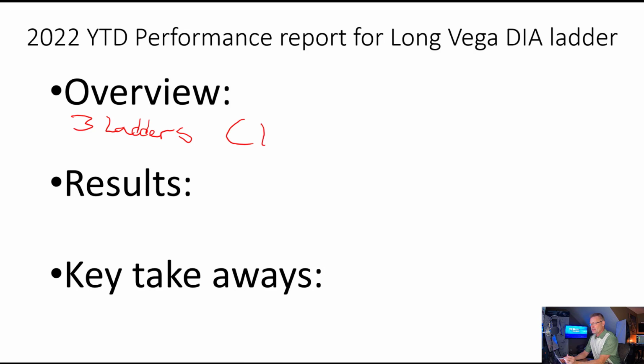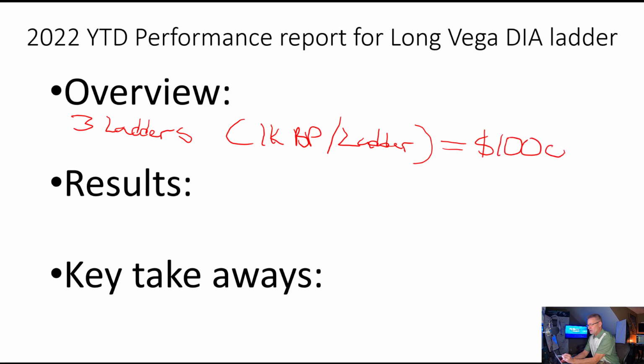Each ladder is about $1,000 of buying power per ladder that we put up. On each ladder, we're looking for a $100 credit. And so that actually ends up meaning that we have about $900 of buying power tied up in each individual ladder. Okay. And again, we usually have 3 ladders on at one given time. And so you can ramp that up. You can scale that according to your position sizing.